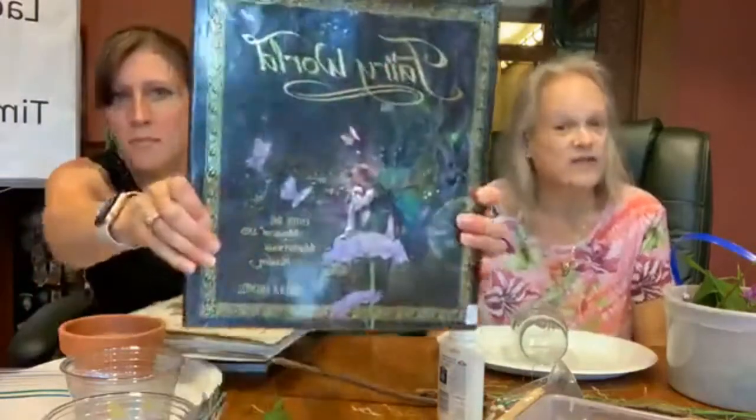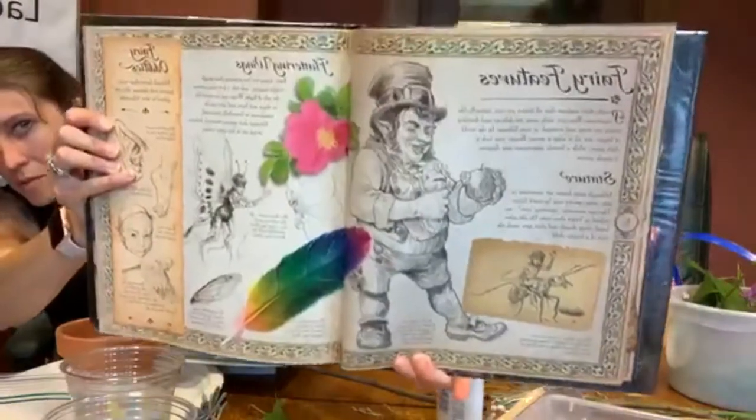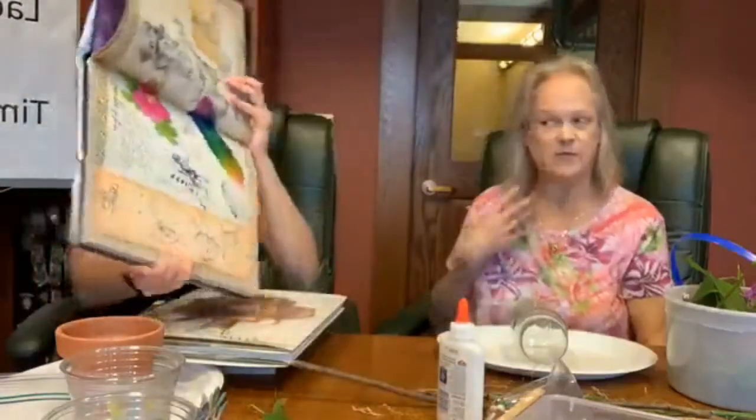This fairy book is called Fairy World. There's even a fairy on the front. I don't know how they got a picture of that fairy, but they must have had a big lens. So in this book, there are all types of things about fairies, fairies and gnomes and things like that. And you can see up close some of the drawings that some people who have found them have made.